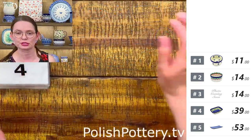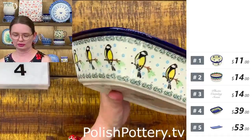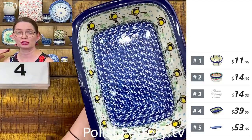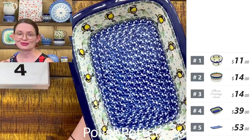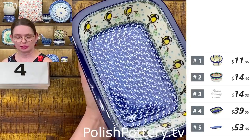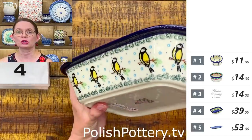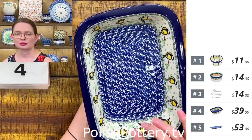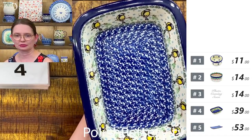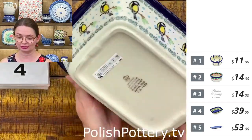Number four is interesting. I love this pattern. So here you have a baking dish. This is the size of baking dish that you definitely have to have at home. You're going to use it a lot. This is the perfect baking dish for the recipe of plum cake that I made and reduced for just that size. So you just need 2 plums and a little bit of flour, a little bit of butter, and I guess 2 eggs. I don't remember exactly. I have it written down.